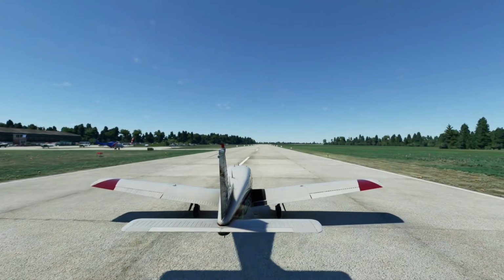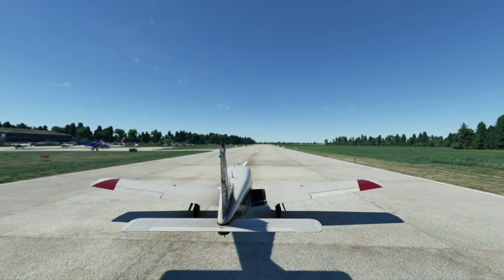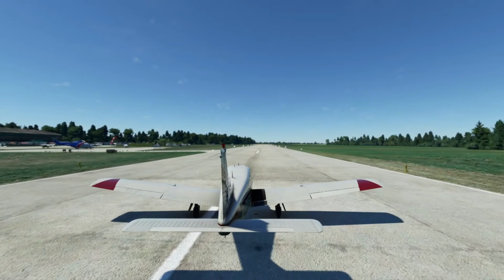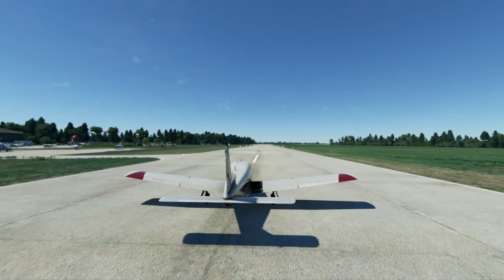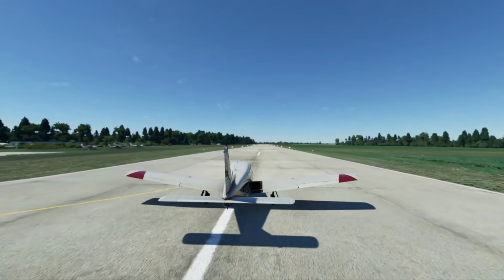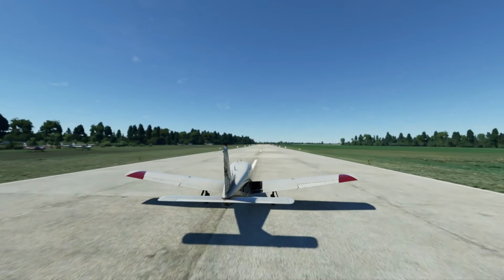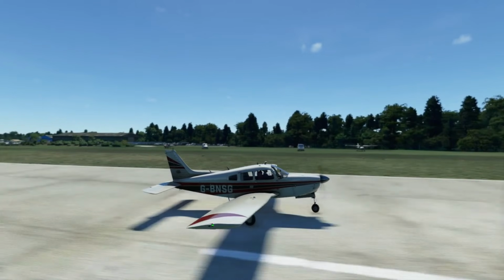So PMDG is one of the most respectable flight sim add-on makers. They have been for a while. They are generally placed in the top tier of add-ons for loads of simulators, from X-Plane 11 to P3D to FSX to even Flight Simulator 2004, I believe. However, all of their add-ons are rather pricey, but for good reason. They're incredibly realistic aircraft with incredibly realistic systems.